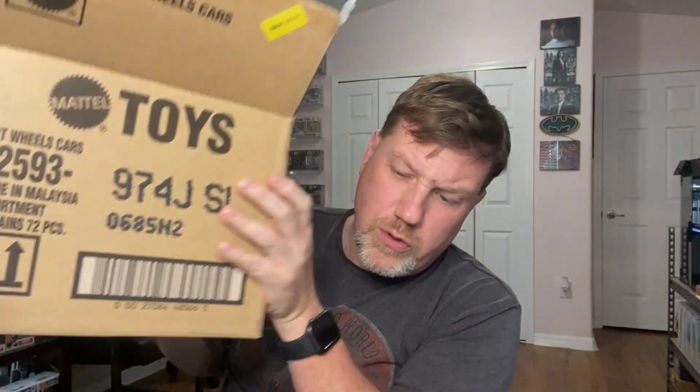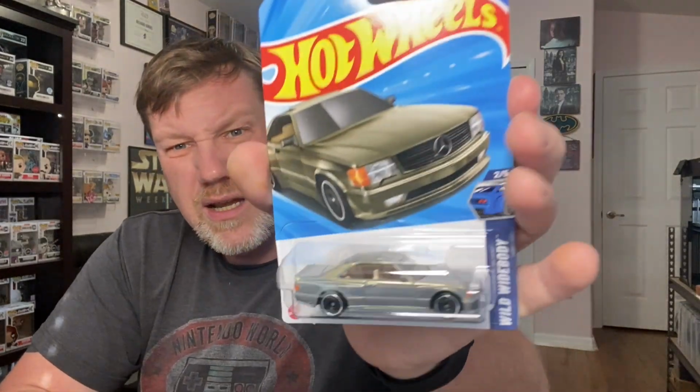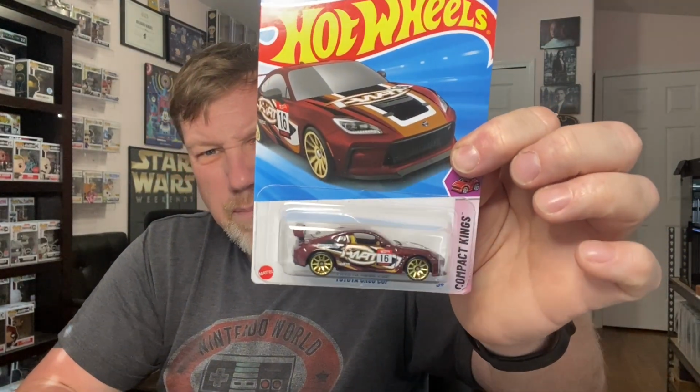And this one is assortment 685N2, and why that is weird to me, because here are 3 cars that we did not see in that last box. The Mercedes-Benz 560 SEC AMG in this silver gold. That's really weird. I don't ever recall Mattel doing a completely different assortment in the boxes. A Dreamobile and the Toyota GR8 Cup in this burnt red.